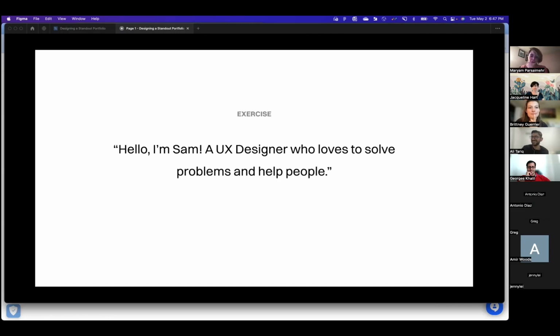Yeah, it sounds like something every UX designer would say and agree to, right? Like everybody would want to say that they love solving problems and helping people. But you'll be surprised how often you see taglines like this in portfolios. I see it all the time. And every time I see it, it's not like it's an immediate red flag or anything like that. But I do end up feeling like it was a lost opportunity for someone to really provide a strong intro for me.